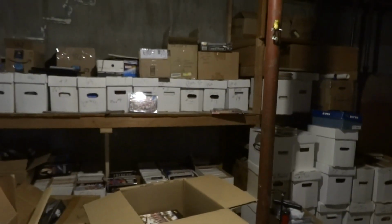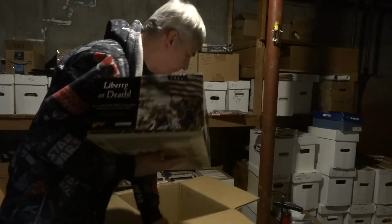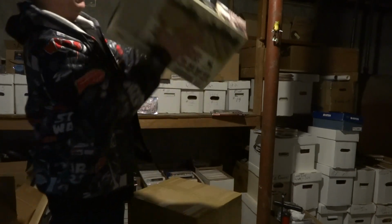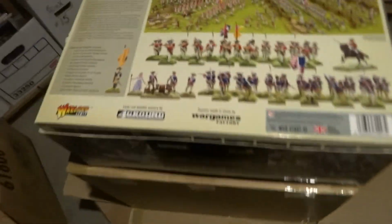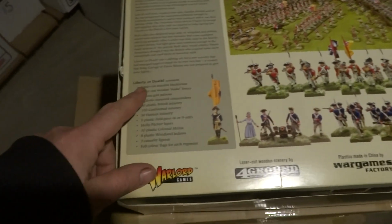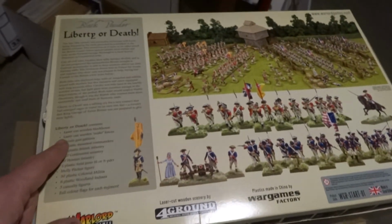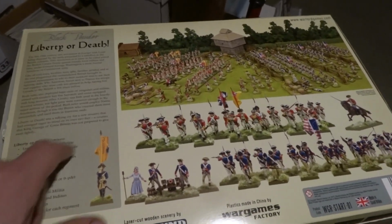Last but not least, we have Liberty or Death. We're going to have to put you down. That box is big. It is big. Okay, let's flip this bad boy over. Show you what comes in this little box. This little box comes complete with Liberty or Death, containing a laser cut wooden blockhouse right there, laser cut wooden snake fences all along the roadside, then you got 3 resin gun gabions right there.